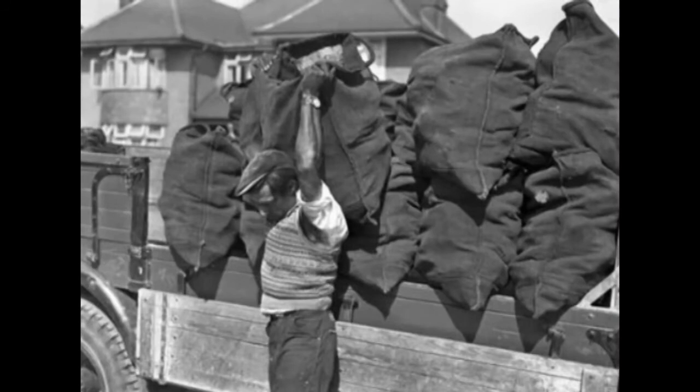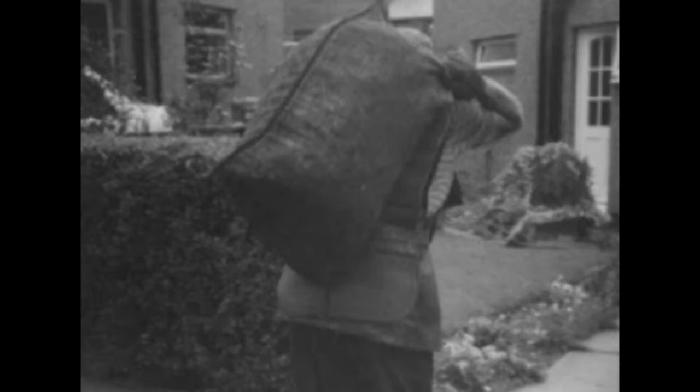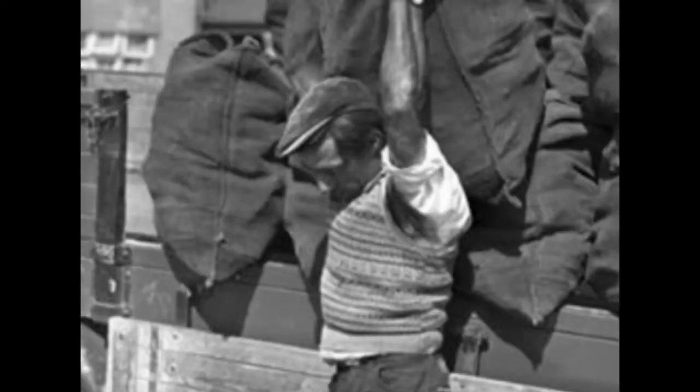Twice a year we got a delivery of coal. Each house had a coal house at the back, and it used to hold 1 ton of coal. And as you can see there with the chap unloading here, each of those bags weighed 1¼ hundredweight. There were only 16 to a ton. Under health and safety now, that would be totally bad.